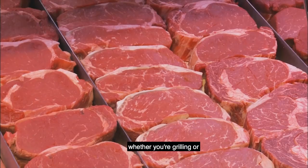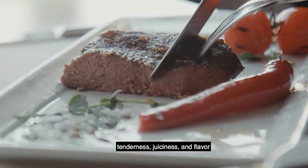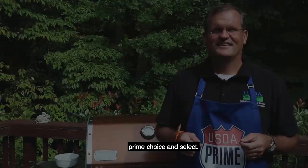Whether you're grilling or making your favorite dish for a neighborhood picnic, quality and consistency matters. Beef quality is graded for tenderness, juiciness, and flavor. The labels include prime, choice, and select.